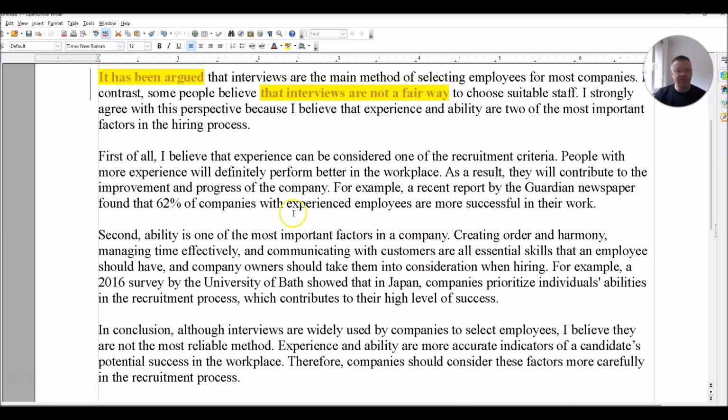What's the method? So, creating ordered harmony, essential skills. Okay, yeah. But how can you measure that a potential employee has these skills? They might say so on their CV, which is one reason why they have interviews. So I could say all kinds of stuff on my CV. I can do this and this and that. How do you know? You need some kind of proof that I can do as I say. So either you get me in for an interview, or you give me some kind of a task. Otherwise, how can you find out?